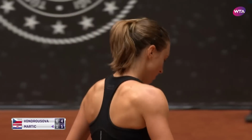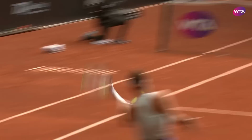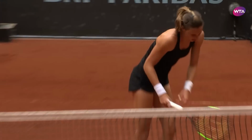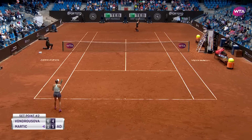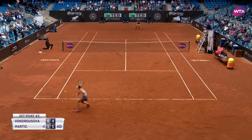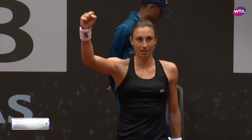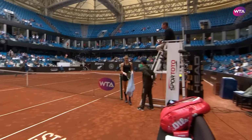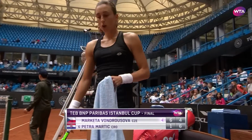One of her best, if not the best of the day, especially under the circumstances where she needs a break to stay in the set. We are going to a deciding set. This has been a tremendous final to watch. And there's more of it to come after Petra Martic takes the second, 6-4.